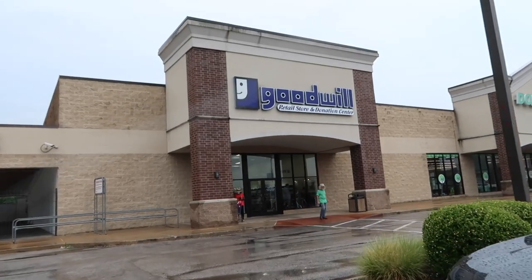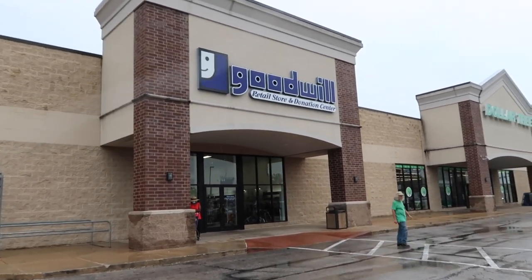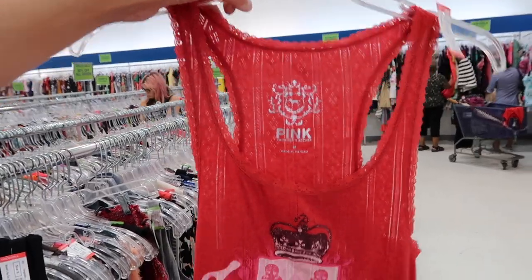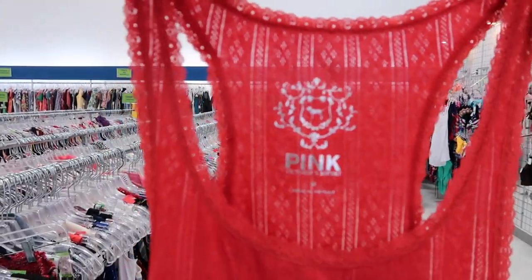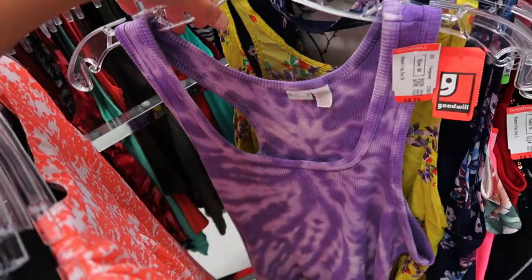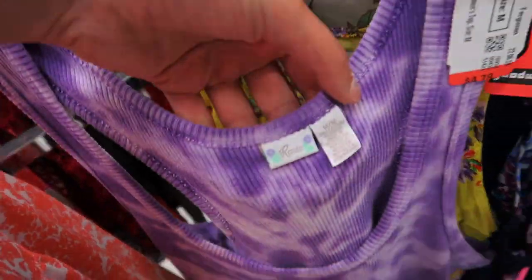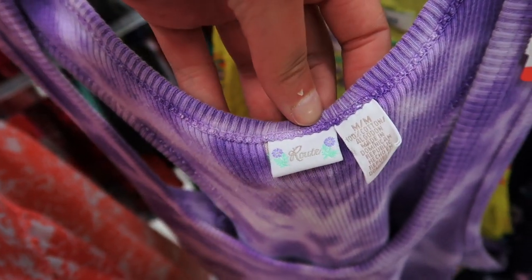So we found this Goodwill a couple minutes away from Found by the Pound, so we are heading in there now. I was looking through the tanks and I just found this really old Victoria's Secret pink lace top. I don't know what year it's from, but I love the graphic. I also found this purple tie-dye tank, which I think I'm gonna pass on, but I did wanna show you guys the tag. Look how cute that little tag is.